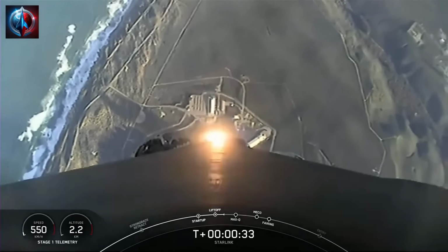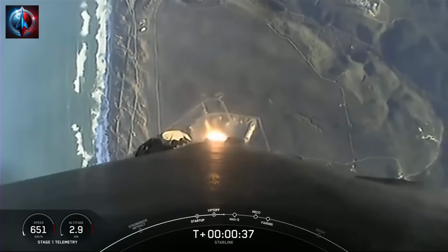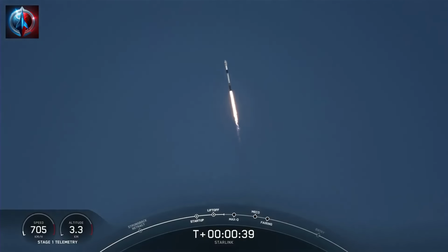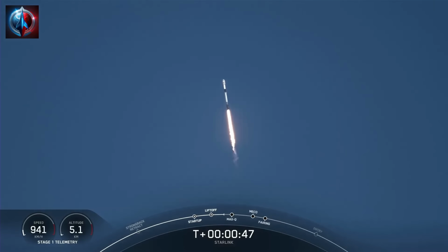Now at T plus 30 seconds of flight, you can see Falcon 9 is fully lifted off from 4 East, a.m. Pacific time. Power and telemetry nominal.